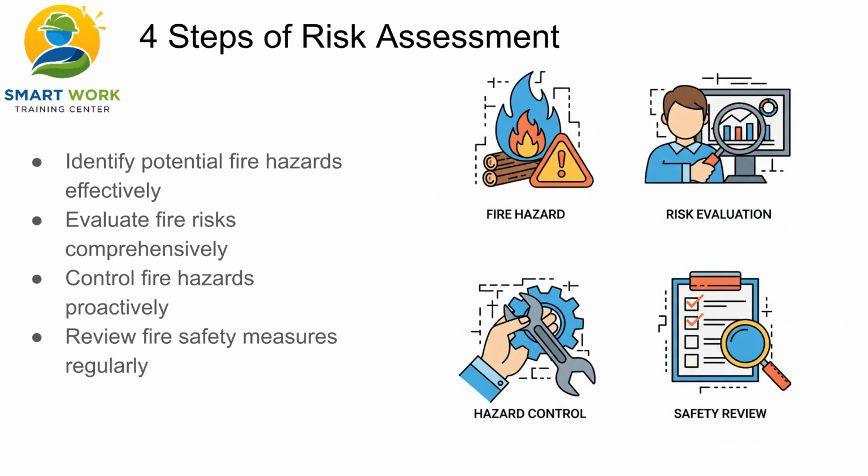This process involves identifying all potential fire hazards and determining who might be at risk, evaluating the identified risks to understand their severity and likelihood, and deciding on appropriate precautions, controlling the risks by implementing effective preventative and protective measures, reviewing and updating the assessment regularly to ensure its continued effectiveness and compliance with evolving standards.